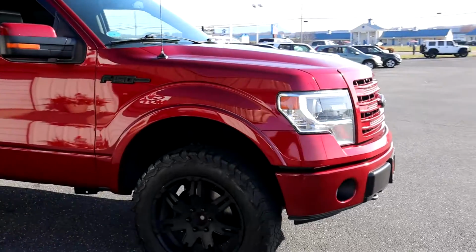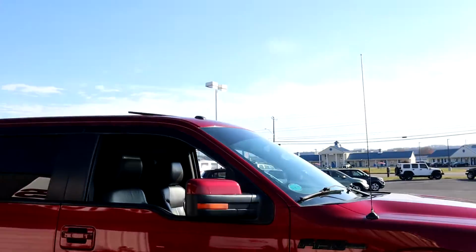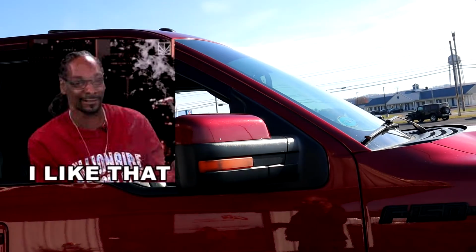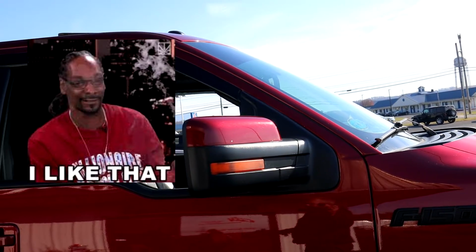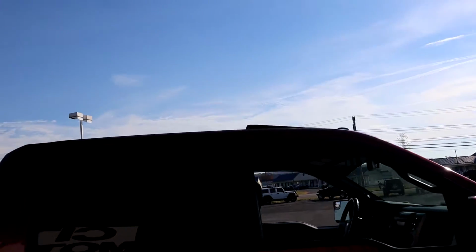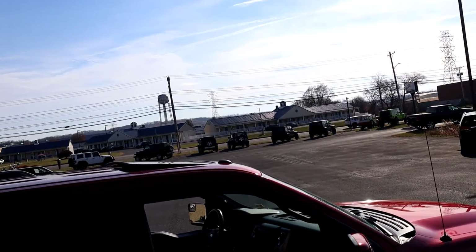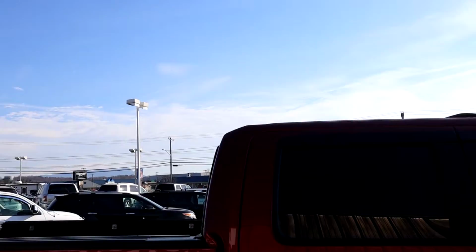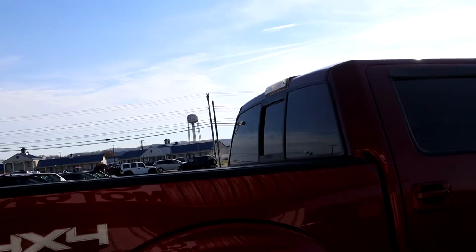The wheels are absolutely awesome. You do have your power folding mirrors there. They are power folding. They will flip in and flip out with the touch of a button. I love the tinted windows and the windscreen there, and of course the wind shades on the windows. You do have your sunroof there, of course bed liner, and of course four-wheel drive.